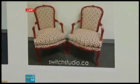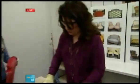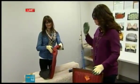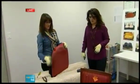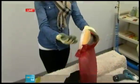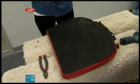And not only does she choose some great fabric for what you already have, but she's right in there and she is creating. So what are you doing right now? Right now I'm stripping this chair, so basically removing all the old stuff off of it. So I'll show you how. Yeah, show us how. Okay, so this is a staple remover.